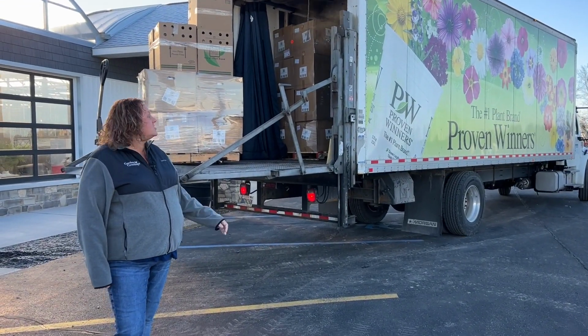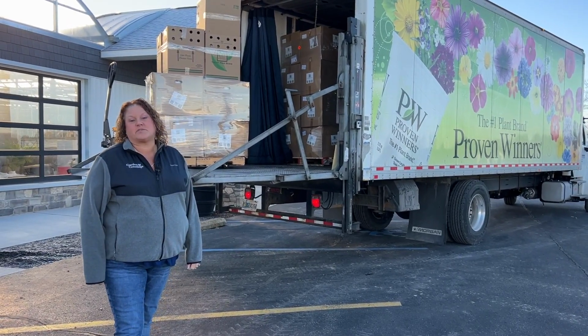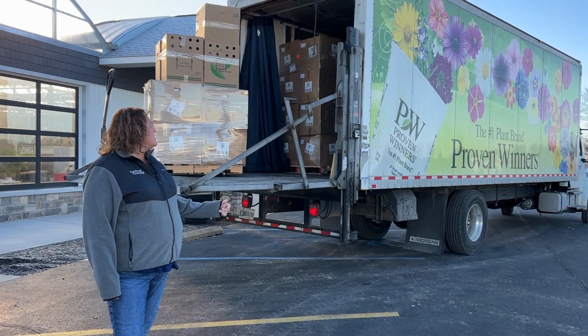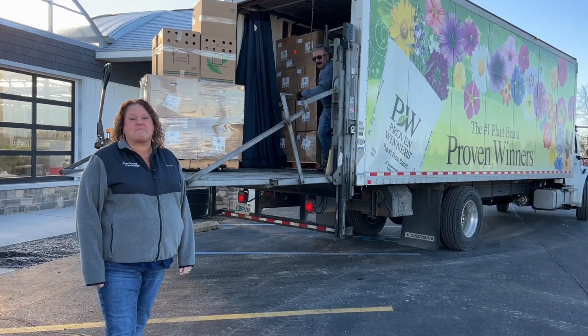Today we are getting a shipment of annuals from Proven Winners. We get our annuals from 4-Star Greenhouse, which is in Carlton, Michigan. And today we're just getting kind of a small shipment in. This is going to be some of the plants that we're going to use for our hanging baskets.